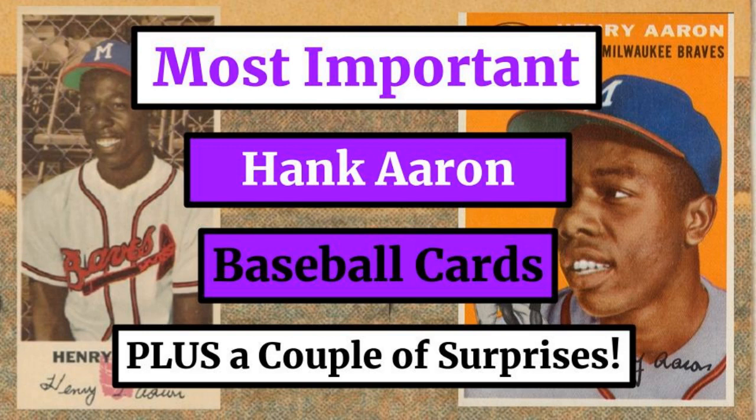And while these rankings take value into consideration, it's not the driving force in whether or not a particular card appears on our list. No, what we're interested in is what the card means to the hobby and what it represents in both Aaron's career and the annals of baseball. No doubt you'll quibble with some of these choices, but that's part of what makes this fun, right? So now sit back and behold the 10 most important Hank Aaron baseball cards of all time.